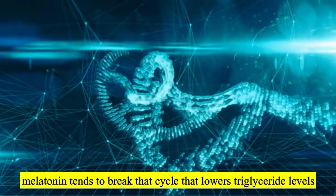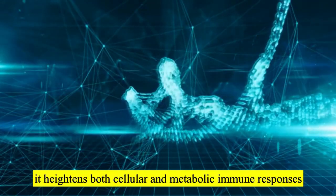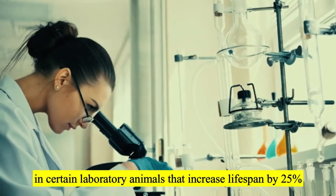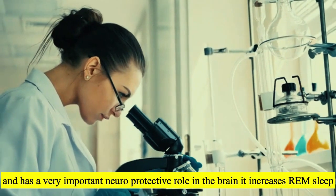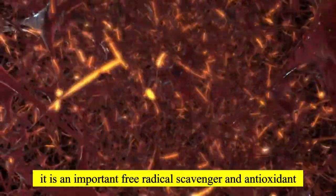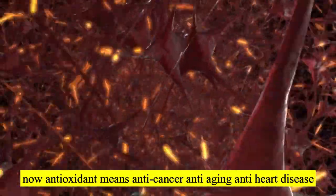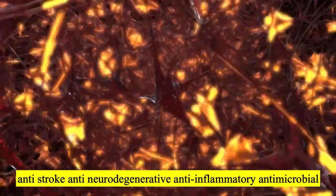It lowers triglyceride levels. It inhibits atherosclerosis, or hardening of the arteries. It heightens both cellular and metabolic immune responses. It decreased certain tumor developments in laboratory animals. In certain laboratory animals, it increased lifespan by 25%. It has a very important neuroprotective role in the brain. It increases REM sleep. It is an important free radical scavenger and antioxidant. Now, antioxidant means anti-cancer, anti-aging, anti-heart disease, anti-stroke, anti-neurodegenerative, anti-inflammatory, antimicrobial.